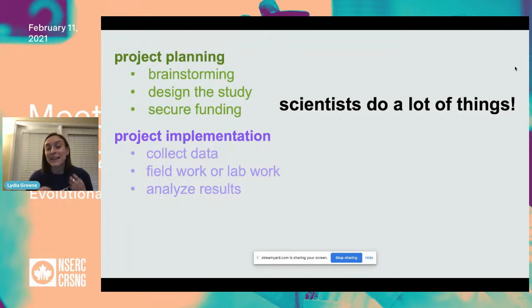This is when you see us collecting data. We might be in the forest watching lemurs or collecting fecal samples. We might be in the lab pipetting liquids into other tubes, extracting DNA from samples or measuring hormones, all that kind of work. This is just the middle phase of science projects.